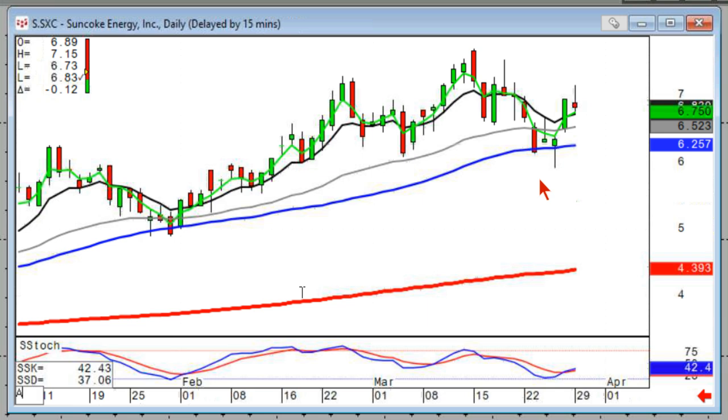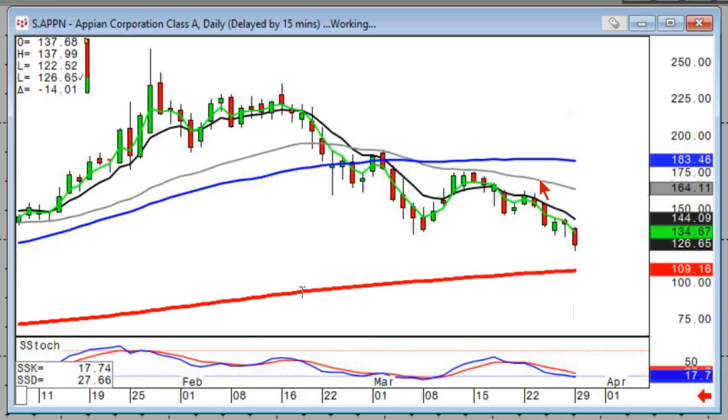Now on the short side, again, there's still some good shorts if they open weaker. APPN.